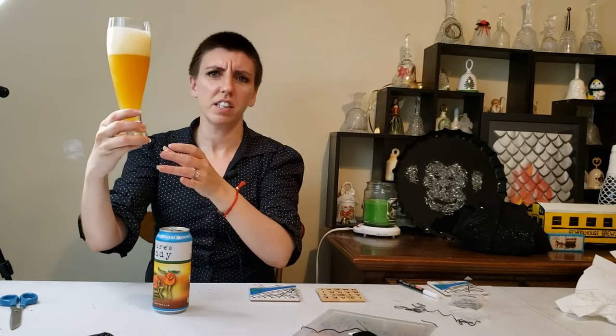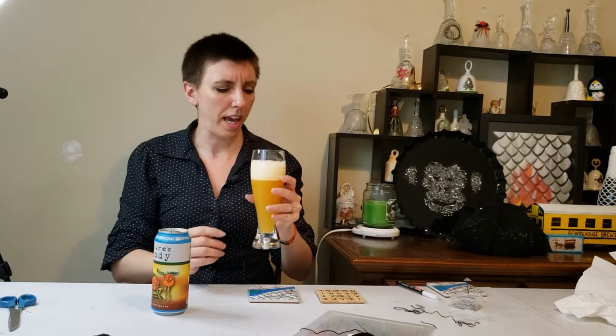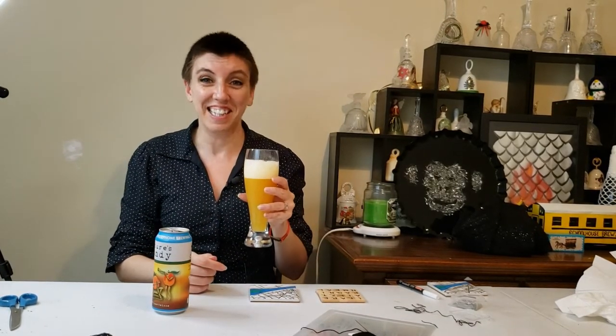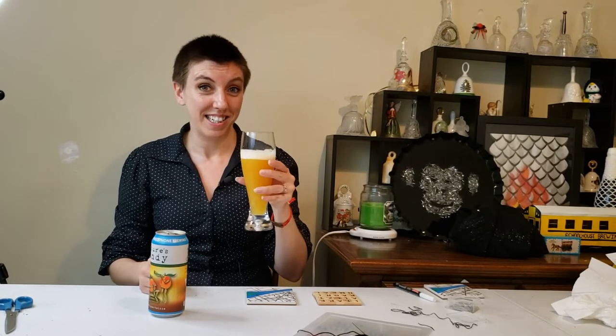Actually, yeah, that is the color of a peach. Unripened peach, but still peach. Foamy soapy head. And it's a lot of peach. That's a lot of peach in the nose there. Woohoo! Let's see how it tastes.